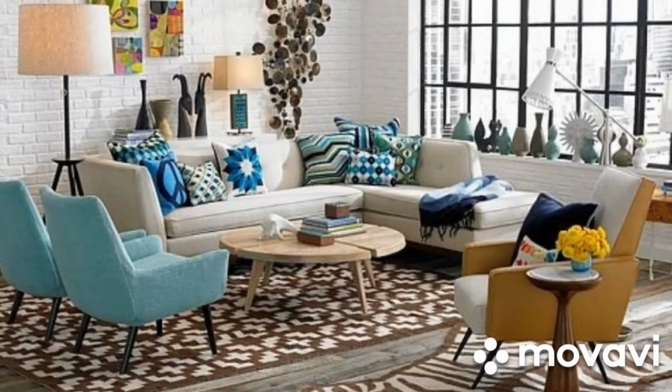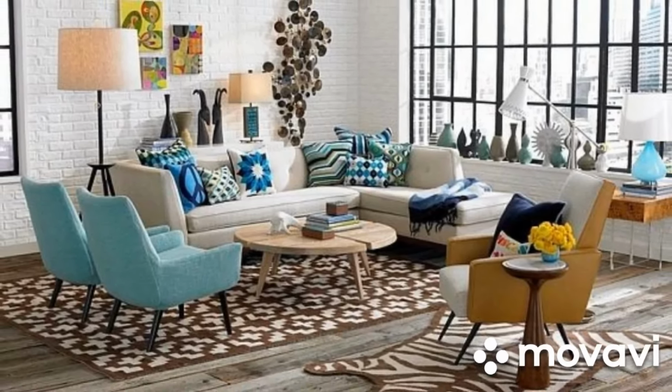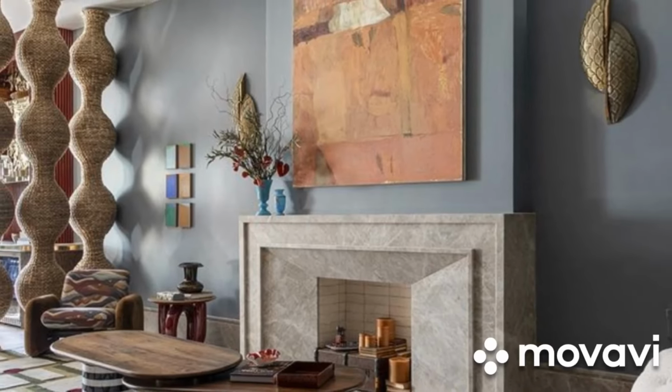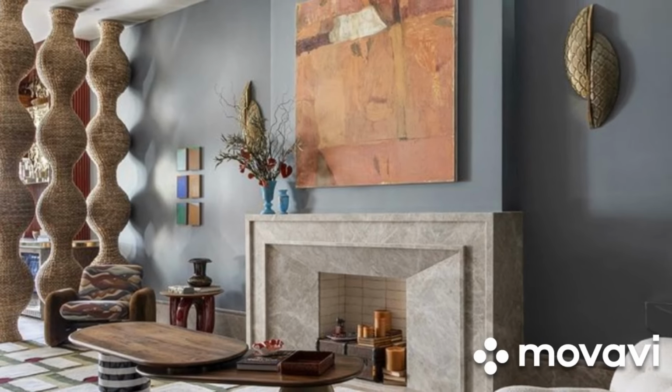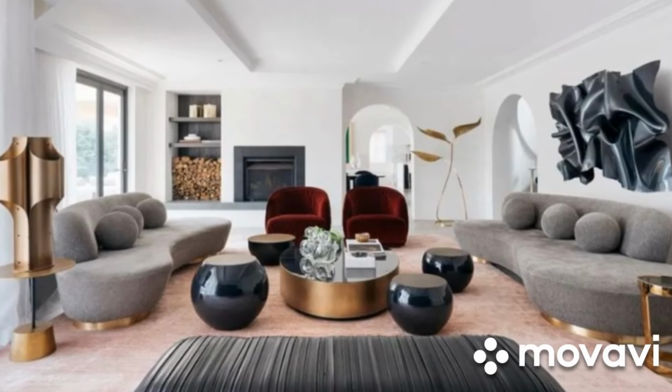Unique artwork. A large, captivating piece of art can serve as the centerpiece of a room. Whether it's an abstract painting, a colorful print, or a sculpture, art has the power to transform a space. Choose pieces that resonate with you personally and reflect your style.